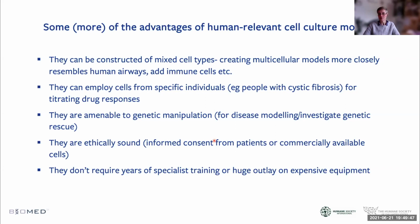flaming hoops to be able to use human tissue, but there are many companies that are set up that have commercially available either cells or actual inserts, so cells at air-liquid interface. So it's really easy for you to be able to access these cells and to be able to use them. And you don't have to have a connection with a hospital or a clinician or something like that, but it's much more straightforward to get your hands on these cells.